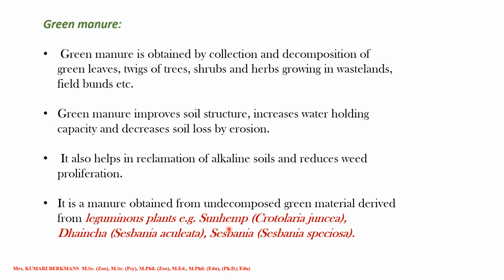For example, sun hemp, daincha, sesbania. So all this. So what is green manure in the sense? Green manure is obtained by the collection and decomposition of green leaves, twigs of trees, shrubs and herbs growing in wasteland or in field bunds.